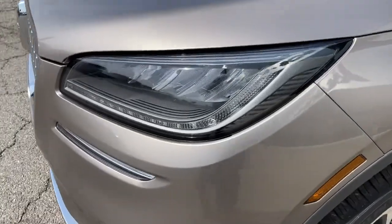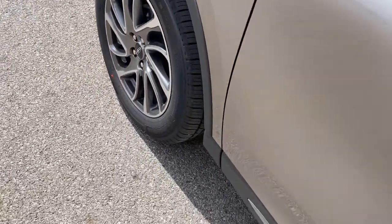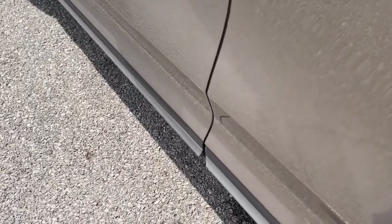SUV versatility meets premium luxury in this striking Corsair. See for yourself when you take it out for a test drive.